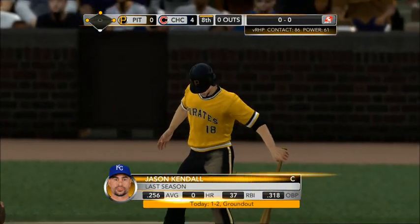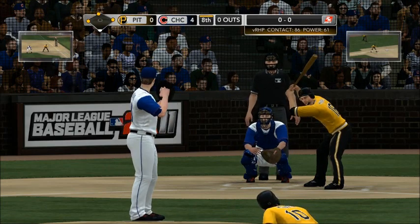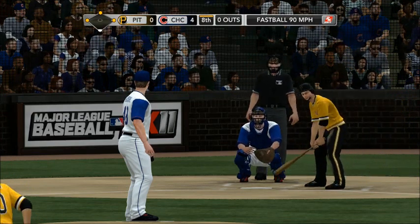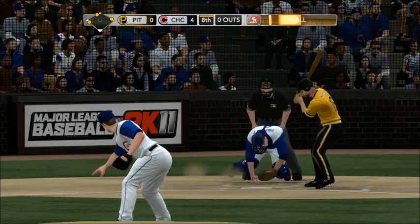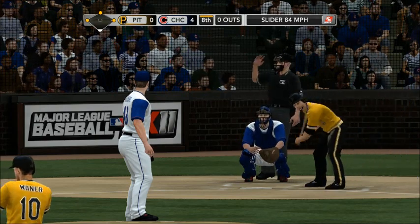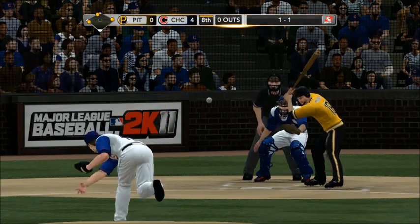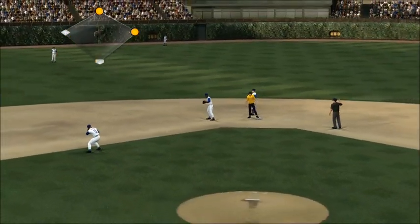And Kendall's in the box. Bases are loaded and nobody out. Here's the first pitch. The 0-0 delivery, a fastball taken for a strike. And here's the pitch. Gets in front, stopped it, it's in the dirt. Hit in the air to left center. That one gets through. Kendall brings him in. Now two runs are in.